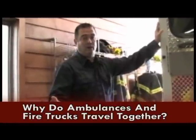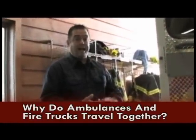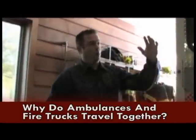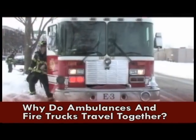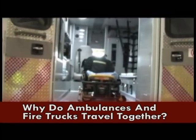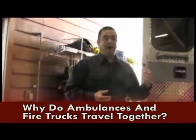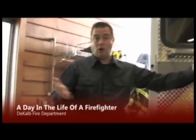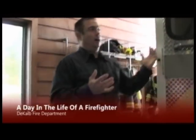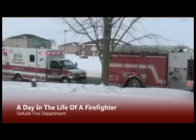Now, sometimes we might get a call where it's a major medical incident, such as strokes, heart attacks, cardiac arrest, codes, major injuries, major falls, where we'll also utilize this engine. This engine has a full assortment of medical equipment on it, as well as the manpower. So in that case, the engine would be following us out to a major medical incident. But if there's a car accident call, we both would be going. However, in this instance, the ambulance would be following the engine.